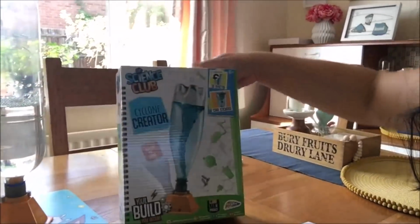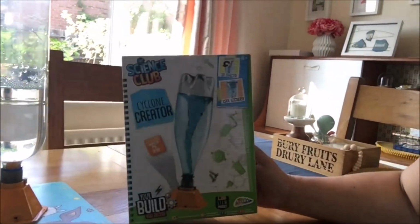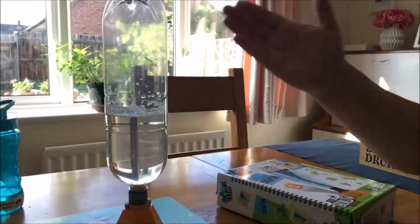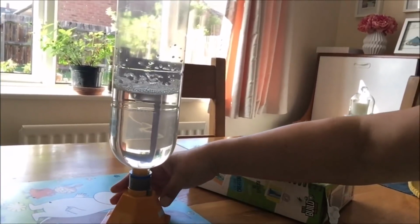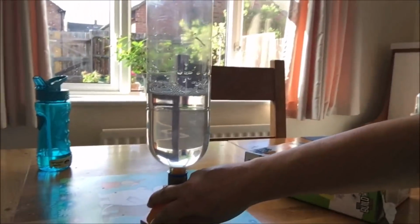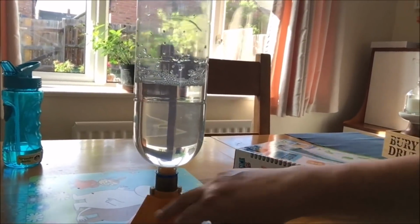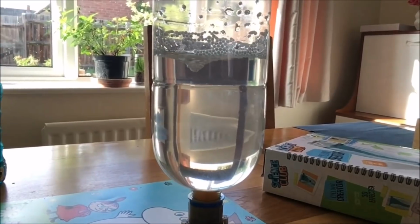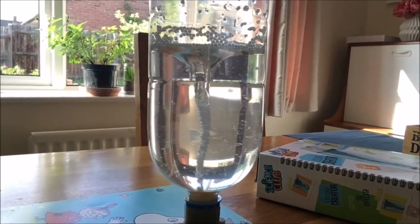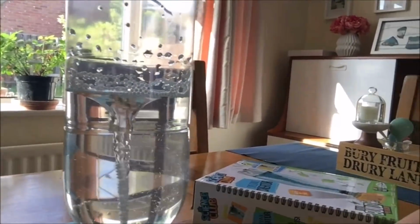But yeah, check this out. We bought this for Alex today in The Works for £5, and it's a Cyclone Creator. Here it is. I think it's run out of battery if I'm not mistaken, because Alex has plugged it. Let me see. Here we go. I thought that was really cool. Alex really loves it, so we got that in The Works.